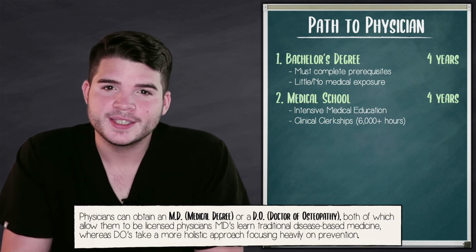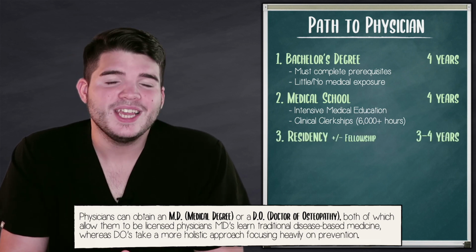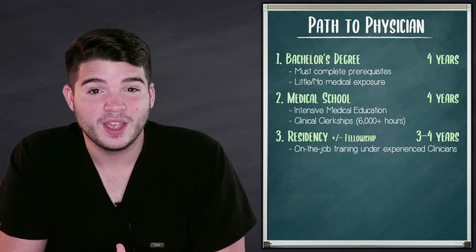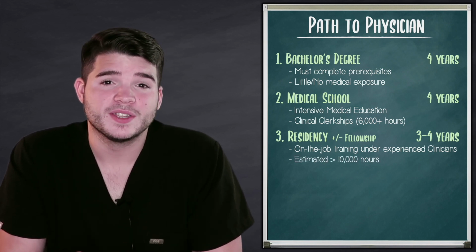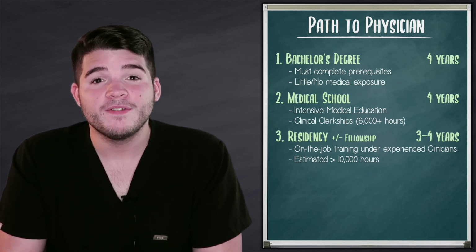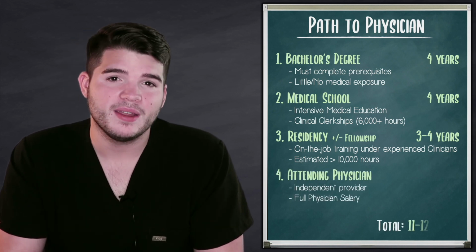However, their training doesn't stop there. Most will then match into a residency, which is basically on-the-job training for about 3 to 4 years, but some specialties like surgery can be 7 or more years. During this residency training, they average more than 10,000 hours of on-the-job training and education. Once they complete their residency and pass various board certifications, they are officially attending physicians. Basically, at this point, they are independent providers.